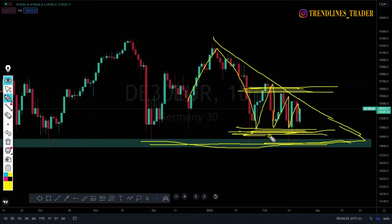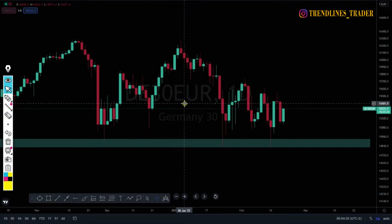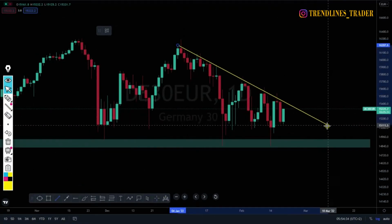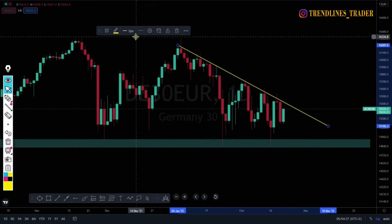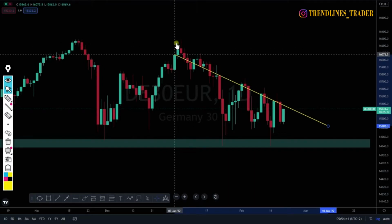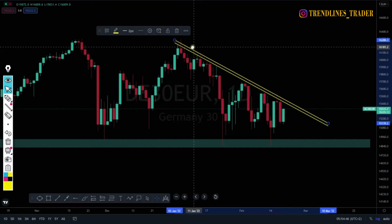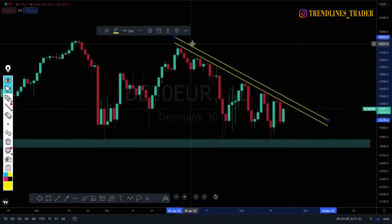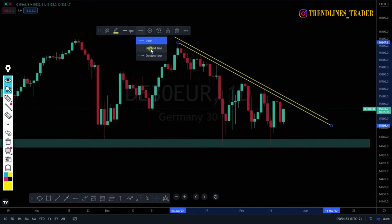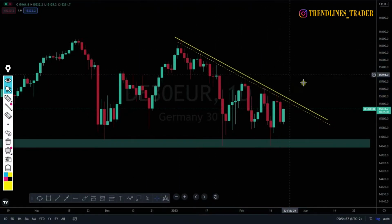So I hope this makes sense to you guys. Let me draw this trend line so that you guys can see that we are having a very strong diagonal resistance right here. Allow me to use two lines so that we can be very precise with this resistance right here.